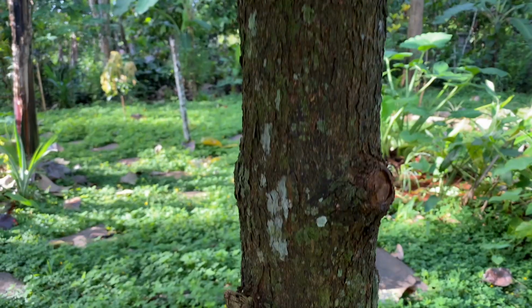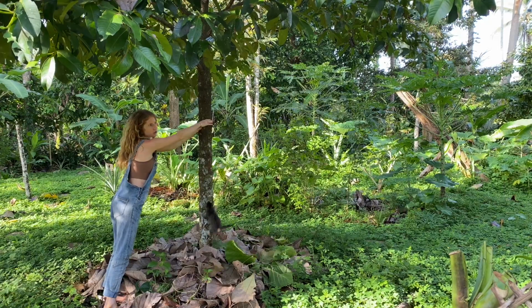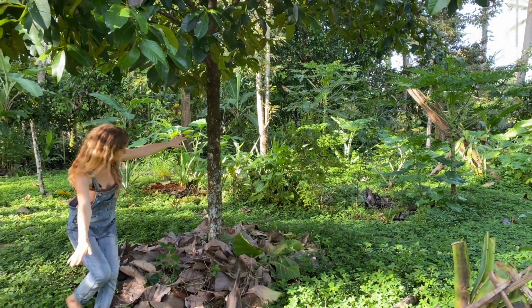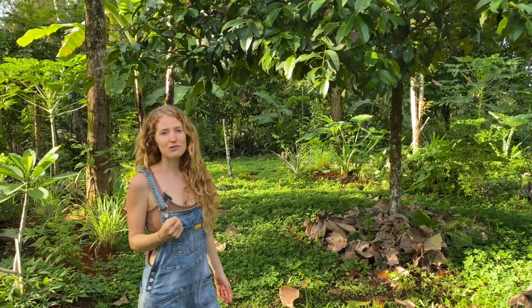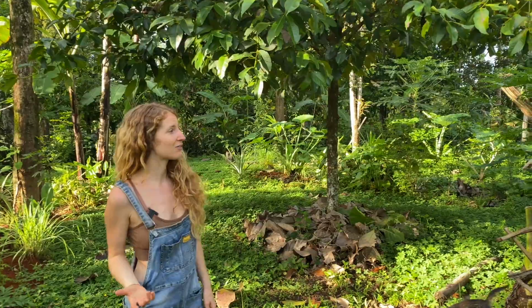So over here, the cuts are already starting to heal very nicely, but this is where the first branches were, and they were hanging probably down to here, Chris. Yeah. So as much as I was resisting cutting the trees, it's much more functional and it's going to be much more productive going forward.